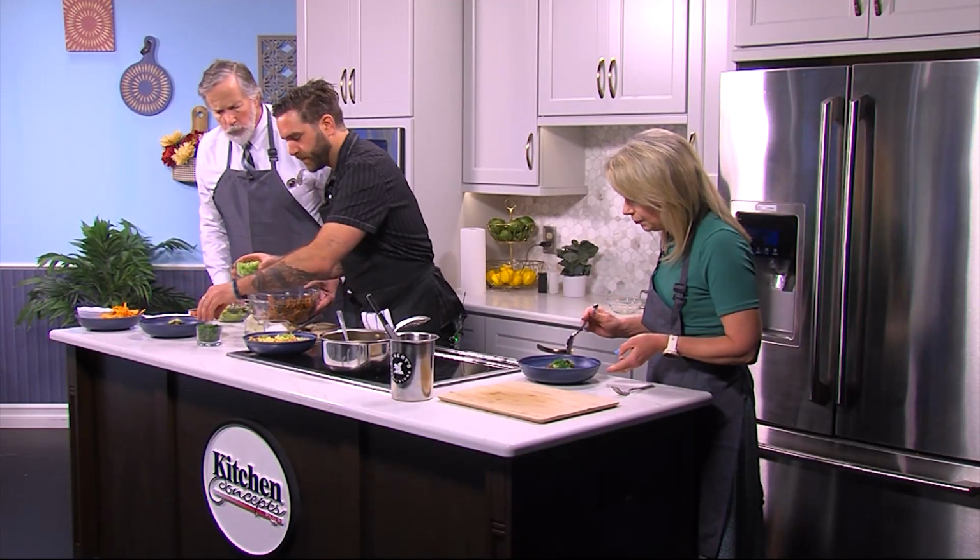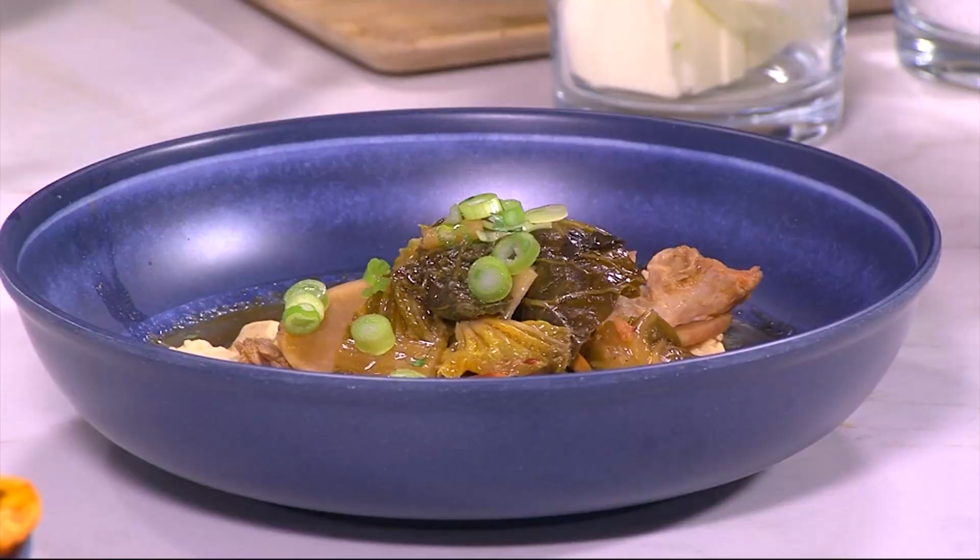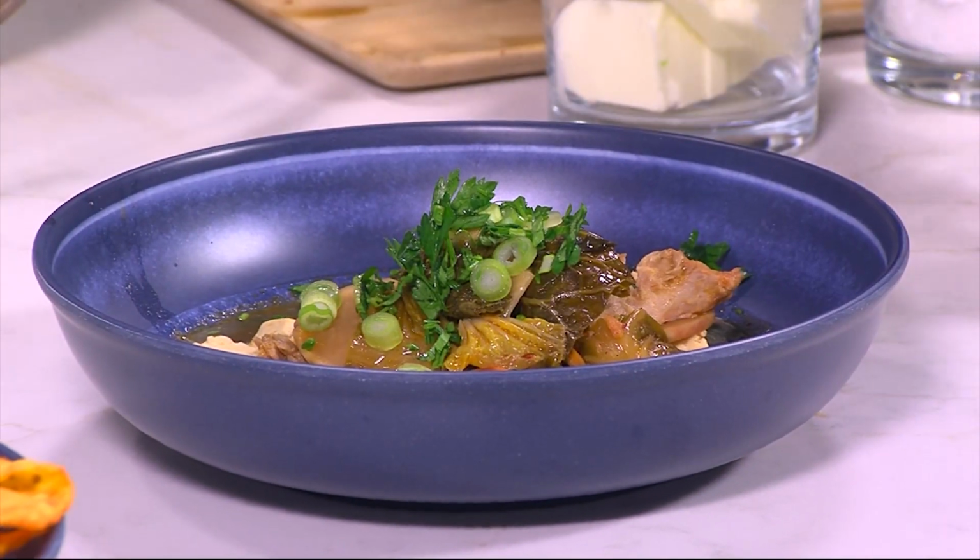And you can add basil to this. It's pretty flexible. It's kind of fun that way. It's kind of like how you're making pho, you know, buyer's choice. Right. Buyer's choice, I like that.